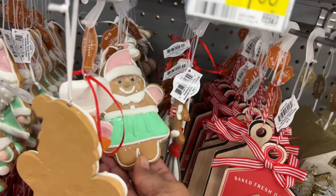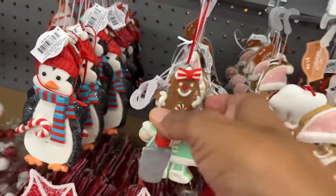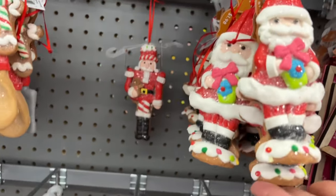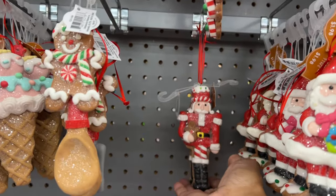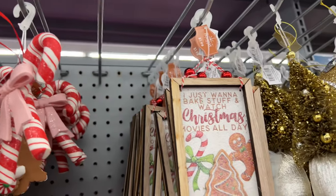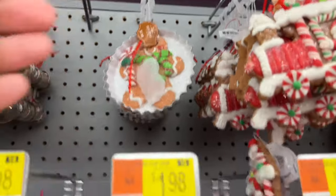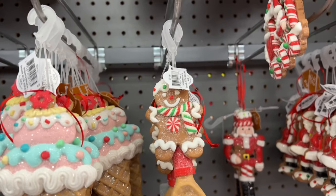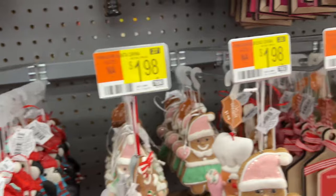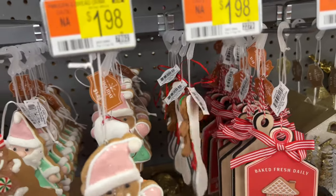And oh, look how cute. Oh, little cute spatula Santa, adorable. All those are so cute. Oh, look at this one. I'm trying to be good. I'm not gonna go home with any of these, I don't think. But just to let y'all know, if I do go home, I think these are adorable. Look at that. And then look at the spatula.